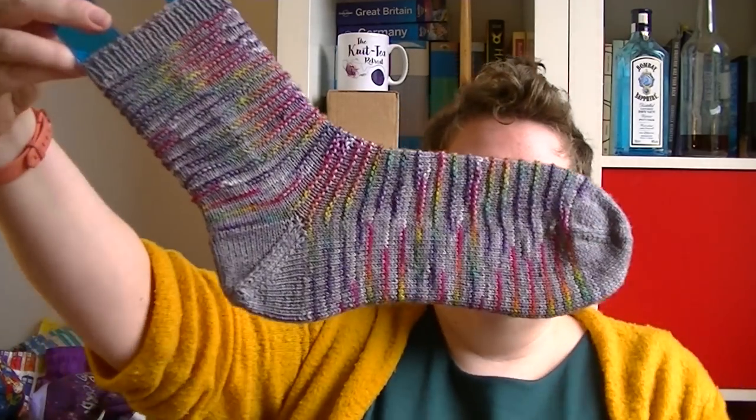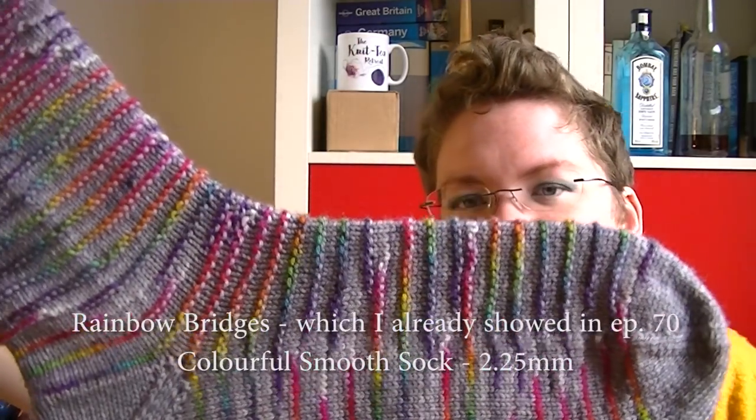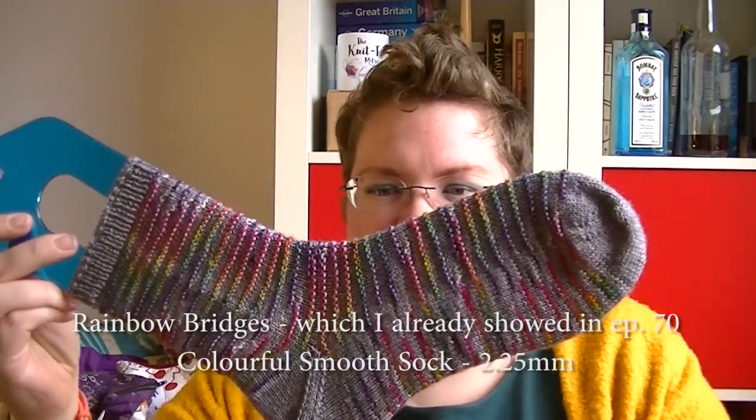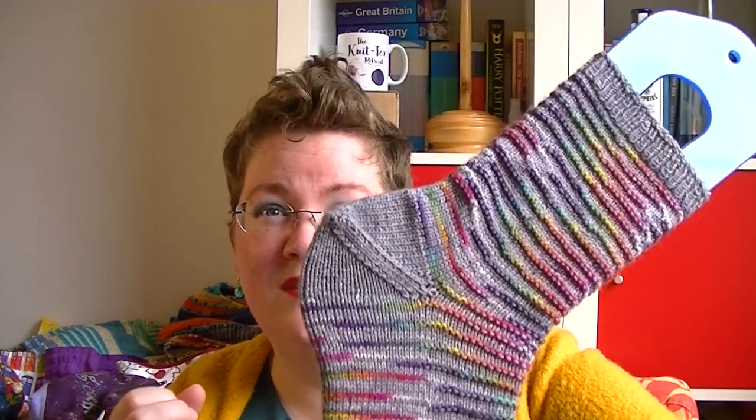I have another two finished objects, and they look a bit weird, probably on the sock blockers, because the blockers aren't fitting. Maybe you remember this one. This is my Rainbow Bridges sock. I made this quite a while ago, and I only had to put in the heel, and then I had a sample. This one sold like hot buns on Das Bunte Schaf, and I might have even shown it to you already. I'm not even sure about it. But now I have a pattern. Rainbow Bridges pattern by me on Ravelry for sale. That's what I've been up to.